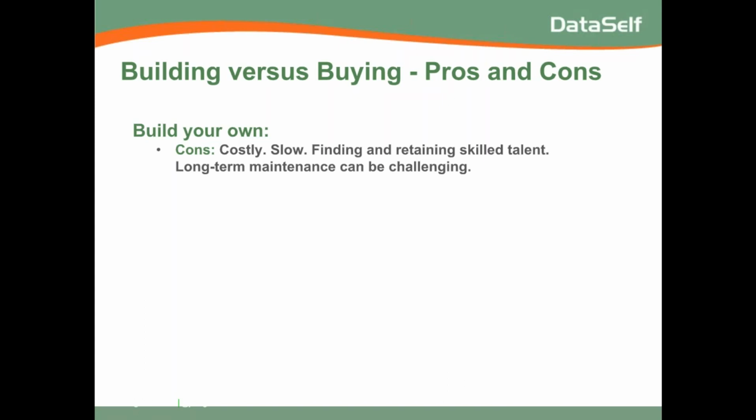It's going to be slow. And be sure that if you go with this approach, you retain those people. Because if you need to maintain the solution in 2-3 years and you don't have the same people who built it from scratch, you might have to redo a lot of it all over again. So building your own can be a long-term challenge because of retaining the skilled talent.